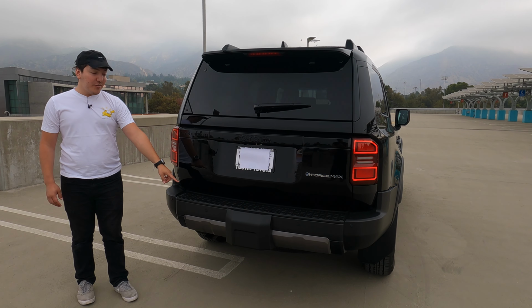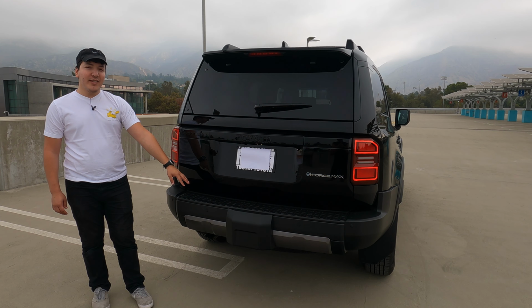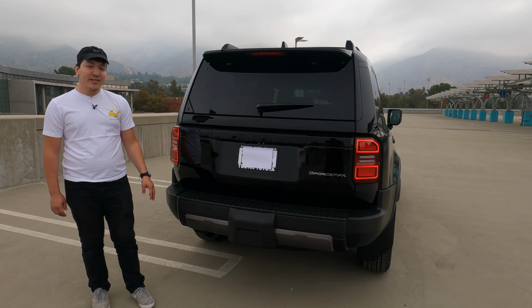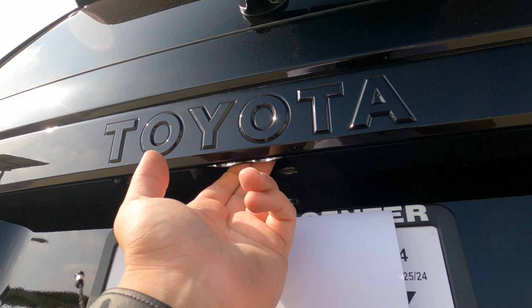Down below, we do have the tow hook, in case you have to, of course, tow anything. It keeps it hidden. I guess it could have been fine exposed, but it's good that they also give you the option of a cover. And then in case you have to get inside the car, the button's about here under the Toyota symbol.